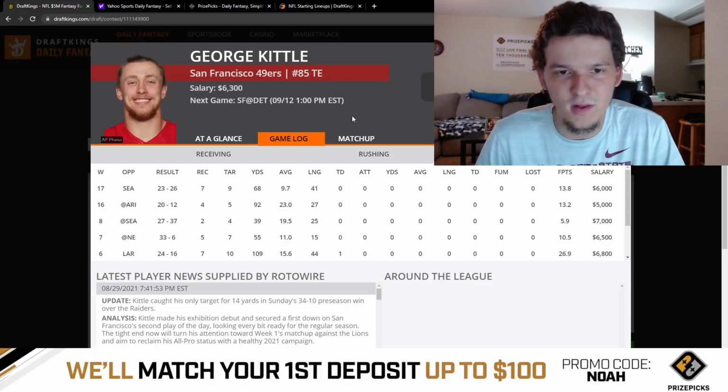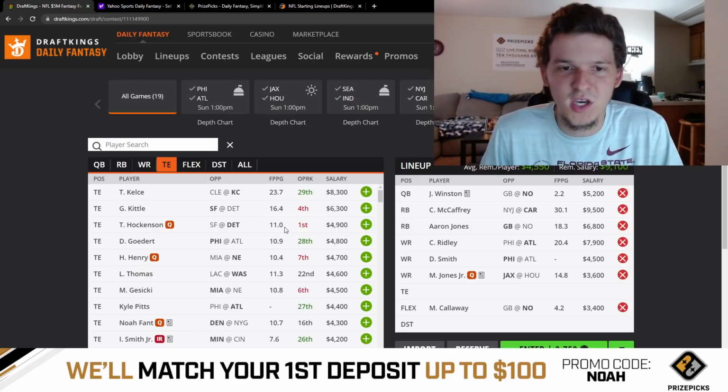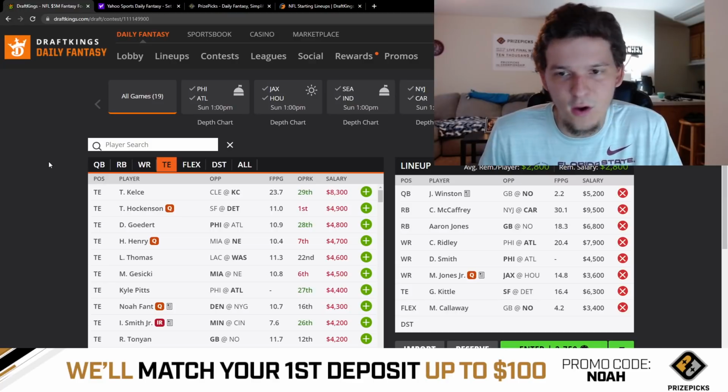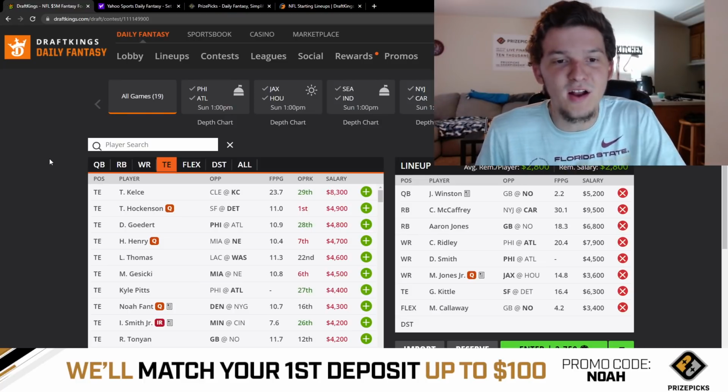It's a great matchup. The Lions are terrible. They're not going to stop anyone this season. $6,300 for George Kittle. He's for sure one of my favorite tight ends on DraftKings. If you want to get up to Kelce, by all means go ahead, but I do like the discount you get going down from Kelce to Kittle. At tight end, there's plenty of value too. This is another position where you can find some cheap options.